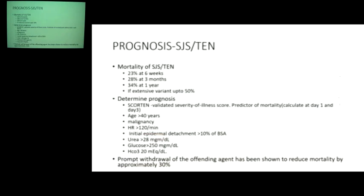So what's the prognosis of SJS/TEN? If it's extensive, mortality can go up to 50%. As you can see, at 6 weeks and 3 months the mortality is over 20%, and at 1 year, because of long-term complications, you can still see 30% mortality.